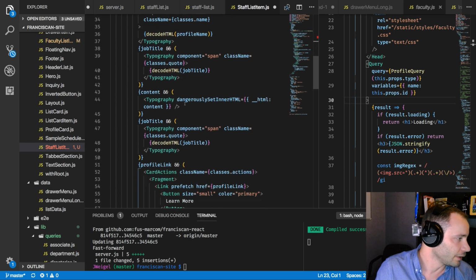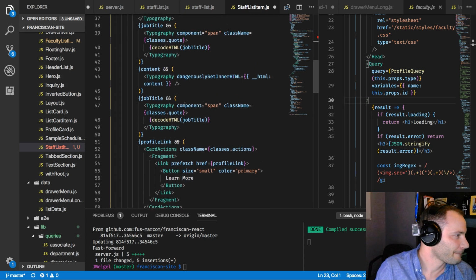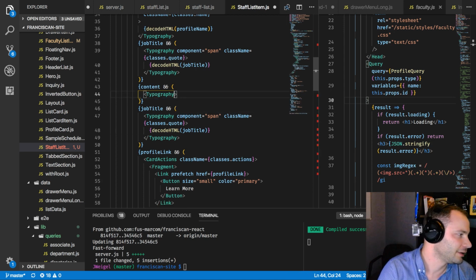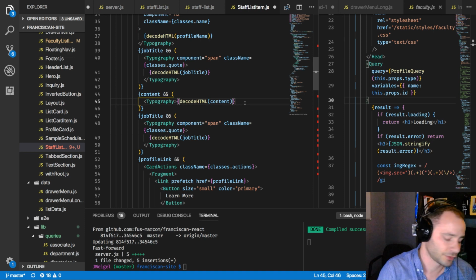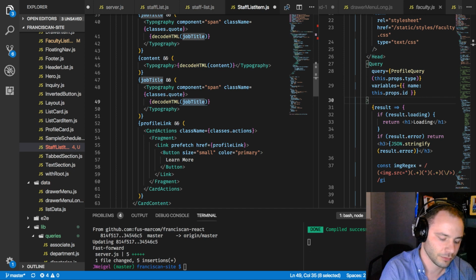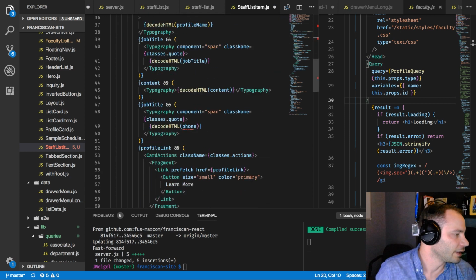All right, so let's do this properly. Let's get rid of dangerously set inner HTML. After all that, I don't even need it. Okay. And we're just going to put in decode HTML. We're going to add content in there, and that's going to take care of our issues with the HTML, and add typography in there. Wonderful. And then in here, we're going to put phone, which I believe that is what we brought that in as. We'll figure it out if it doesn't work.